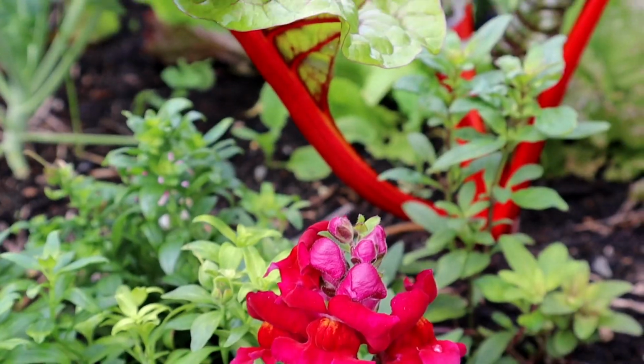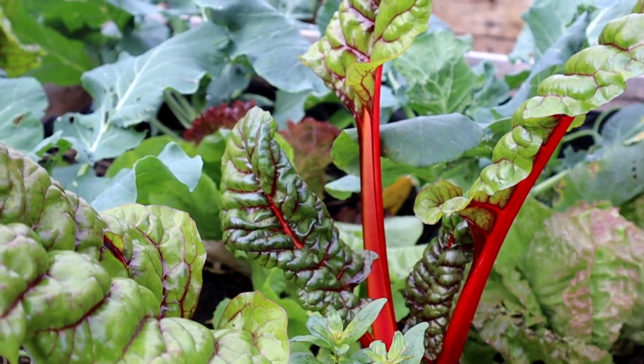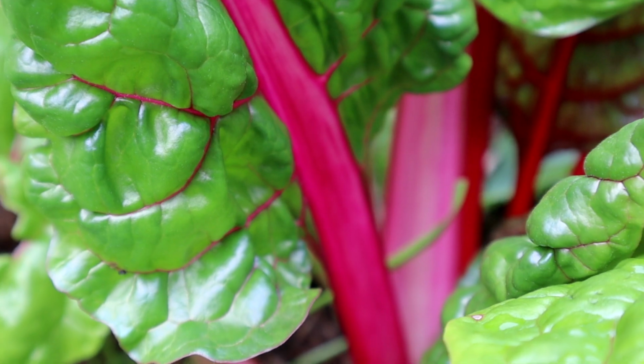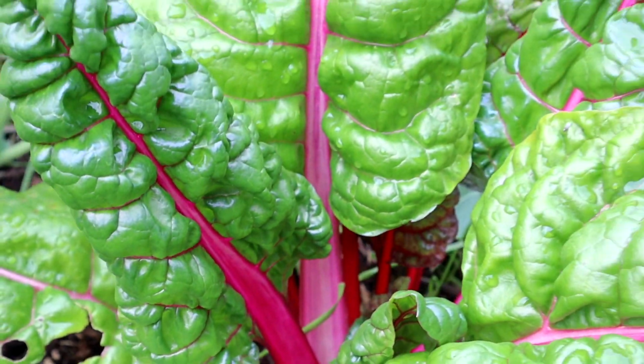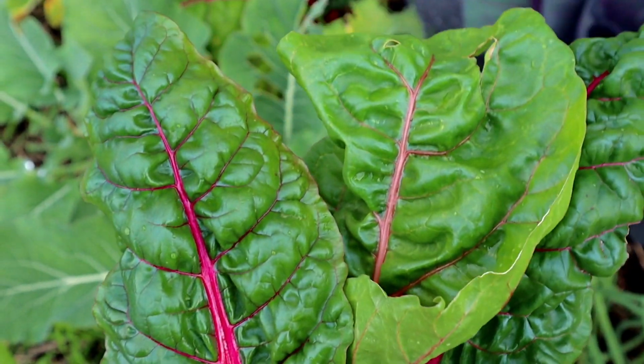The reasons I love growing rainbow chard is that it is a super abundant, generous producing plant. So it is always providing a whole lot of food on a single plant, and you can harvest it as it grows. So you can just take 1 or 2 leaves off the outside and get a sort of continuous production going of rainbow chard.